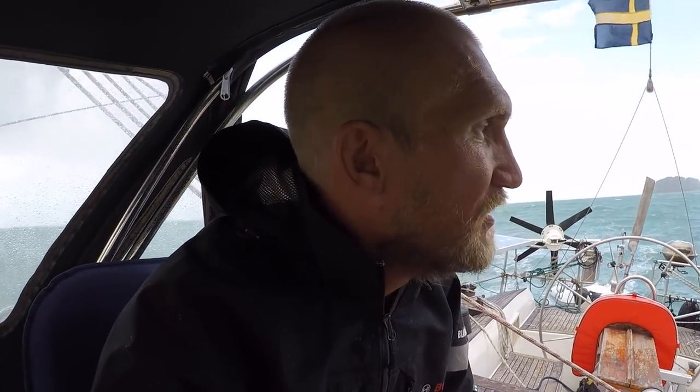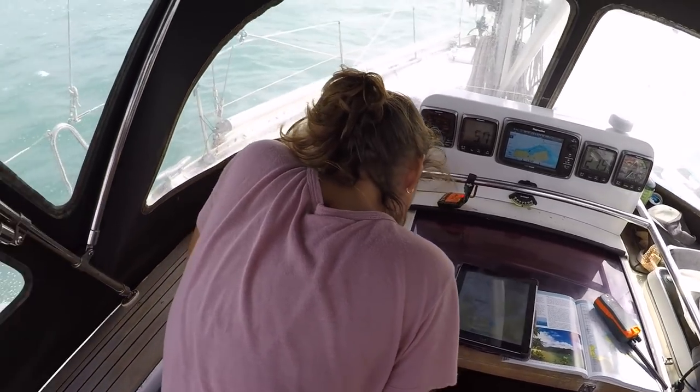Our usual luck, having a squall exactly at the timing when you want to make a jibe and change course.